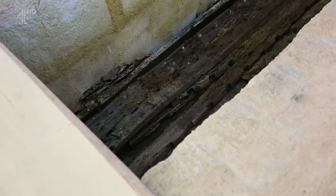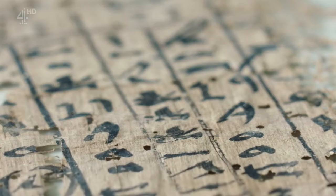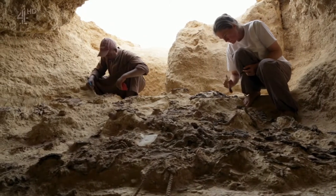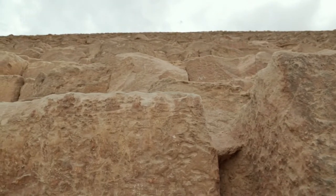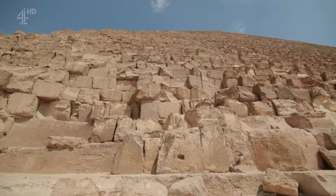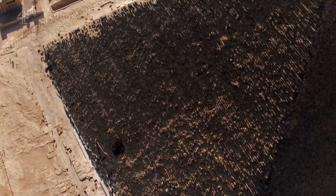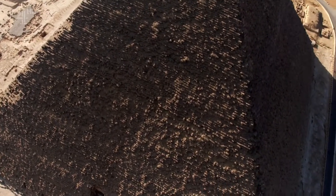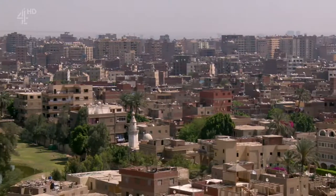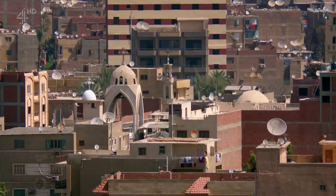The ceremonial ship, Mera's papyrus, and the remains of his cargo vessel are giving investigators a new insight into the vital role boats played in the pyramid's construction. Now they want to uncover what it actually took to ship such vast quantities of stone. In Cairo, one archaeologist is devising a bespoke experiment to find out.